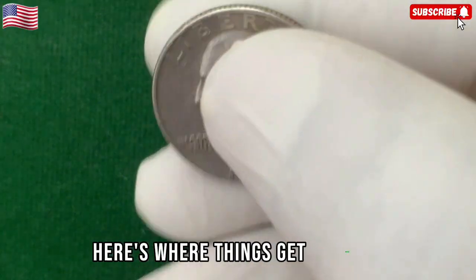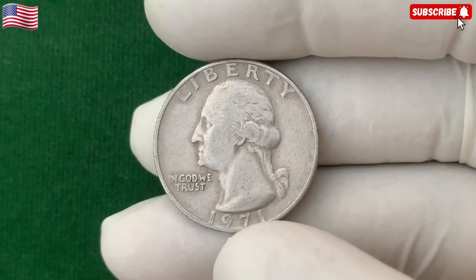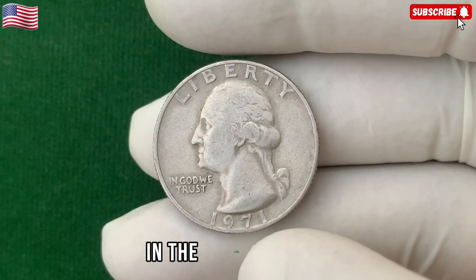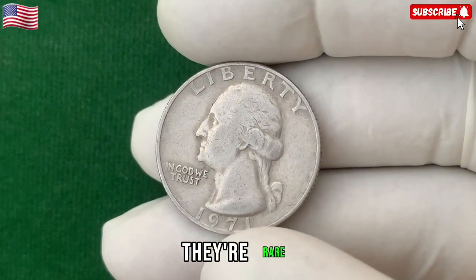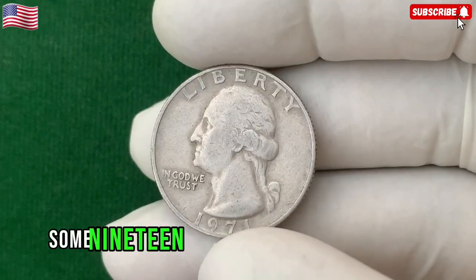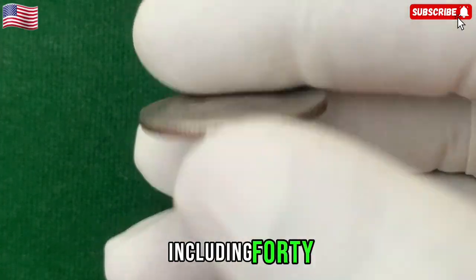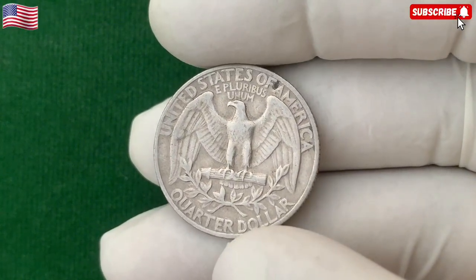Here's where things get exciting. There are a few hidden factors that can turn this seemingly common coin into something truly extraordinary. First, errors. In the minting world, errors are like buried treasure. They're rare, accidental, and highly valuable. Some 1971 quarters were mistakenly struck on the wrong metal, including 40% silver planchets that were no longer intended for regular circulation.